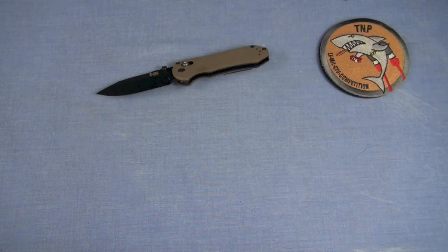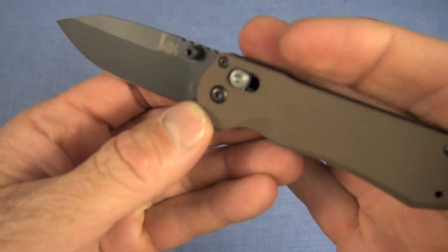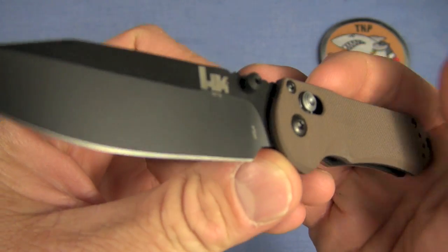Best EDC knife for a woman, a girl. First up, H&K, that is the branding, but it's produced by Benchmade, model 14716. What is it, the Mini Aegis? I really don't like that name, by the way. I don't like the catalog number. It's just complicated, but it's a nice knife. Really nice knife. Look at that.